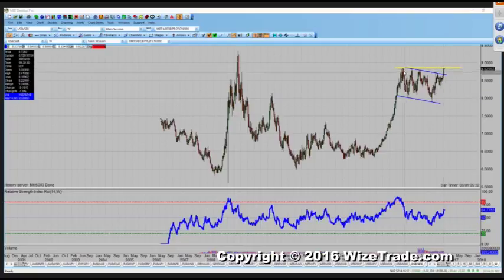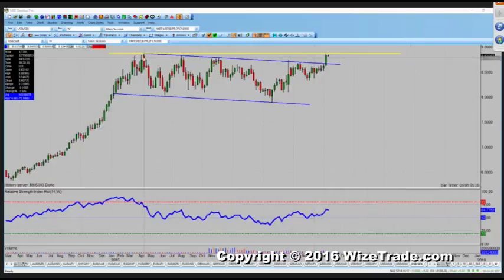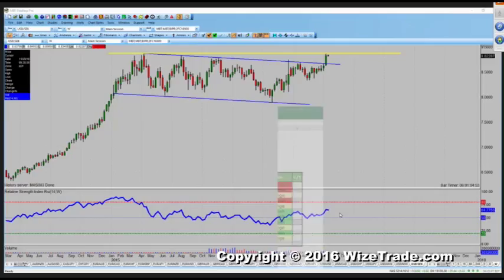888, huge resistance. The high here, 888.36. The high here, 887. So 888, I'll write down as major resistance. The reason why you should be paying attention to the Swedish krona is because the Swedish krona, like the Canadian, in some sense, these are leading indicators, in my opinion. When you have the Swedish krona breaking higher like it is, that may drag the rest of the dollar index higher.